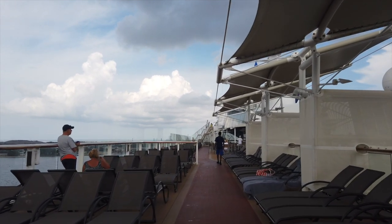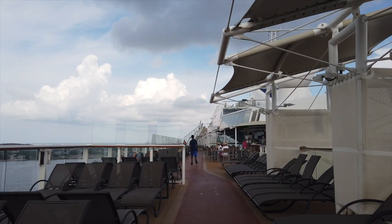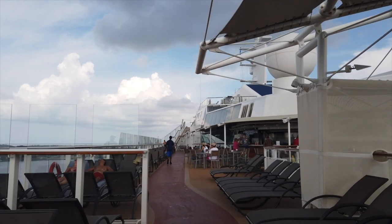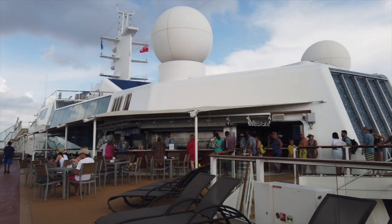Now this is a port day, so a lot of people leave the cruise ship, they go over to Grand Cayman. We actually went over for just a short amount of time. And then we came back. I kind of like the cruise ship when it's a little empty like this.